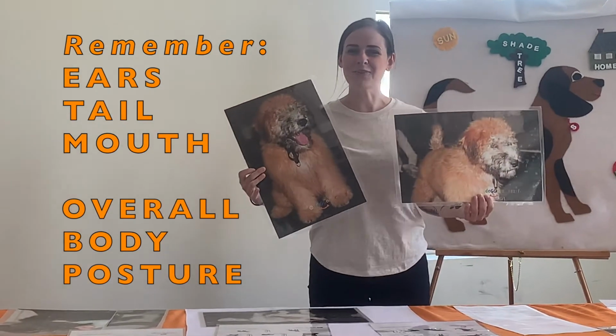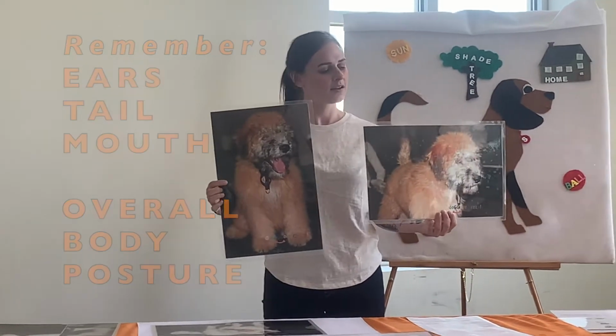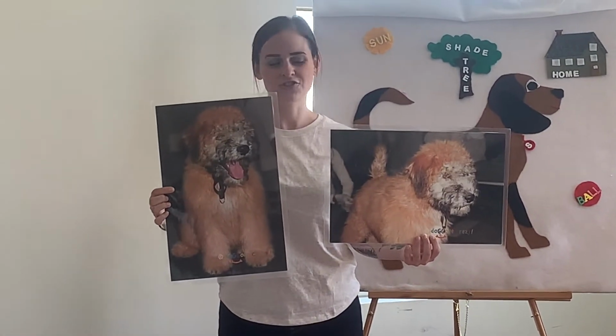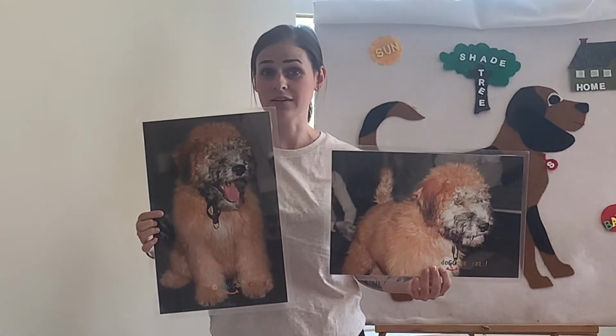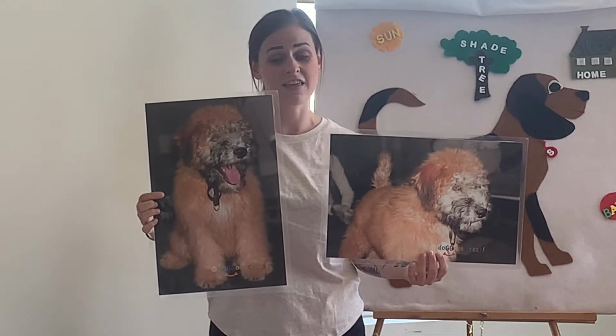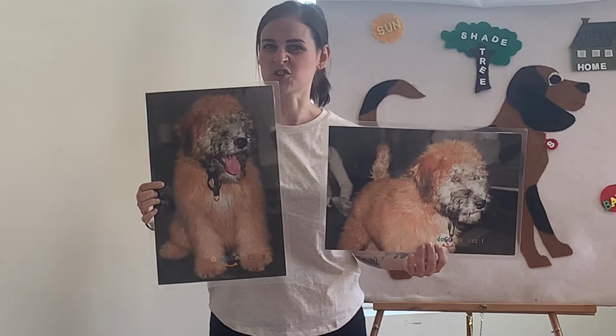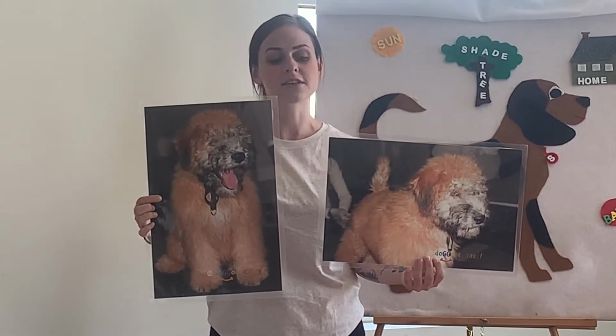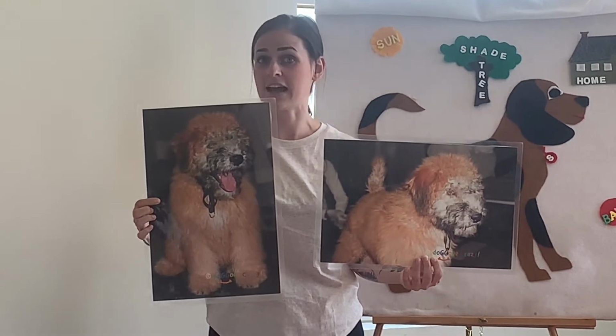So I'm holding up two flashcards here. I want you to take a look at these images and think about which dog you think is happy or content and therefore easier to approach, and which dog is showing some signs of fear or anxiety.